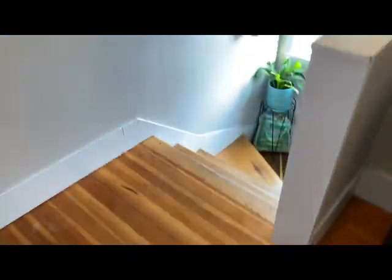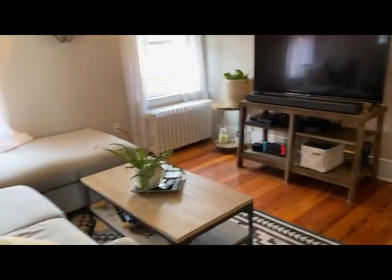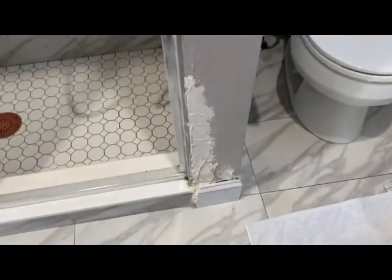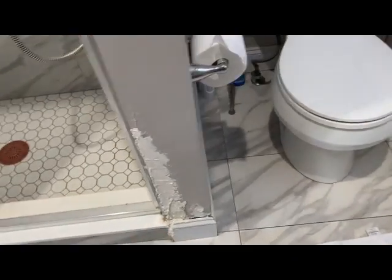Radiator. And this is that stairwell just came up. And here's your living room. Good size living room. Then you've got some oak flooring. You've got a nice bathroom. It's really nice updates in it. There's a little bit of patching in places for some issues that they had, but that's been patched up. Someone just needs to do some cosmetic work there.